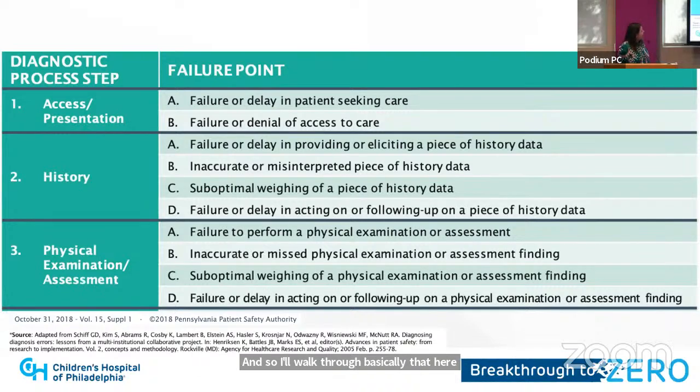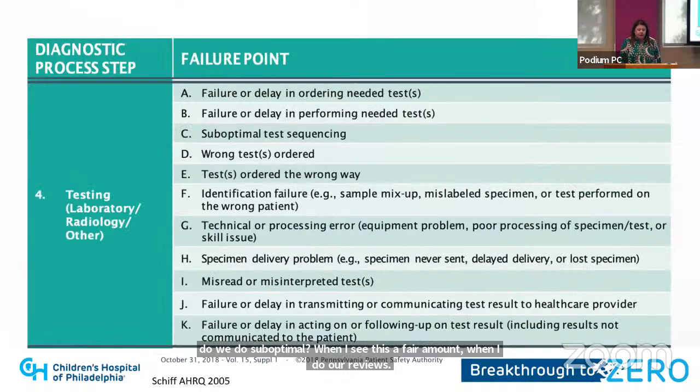I'm not going to read all of them. You should be able to read them. But so the diagnostic process step for access and presentation is, does the patient actually have access or delay in seeking, or are they actually denied care? And then moving on to history, do we obtain an accurate history? Do we actually act on it? Do we misinterpret it? From the physical exam perspective, do we perform it correctly? Do we do it inaccurately, or do we miss a physical exam finding, that mottled skin, for example? Or do we do suboptimal weighing? I see this a fair amount when I do our reviews. Or do we then not actually act on abnormal findings?